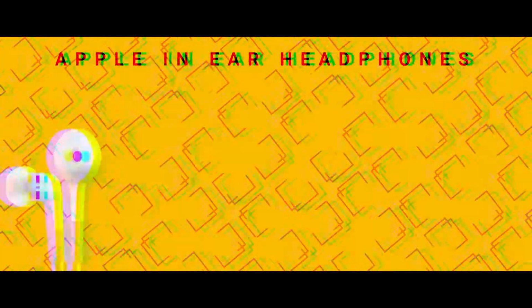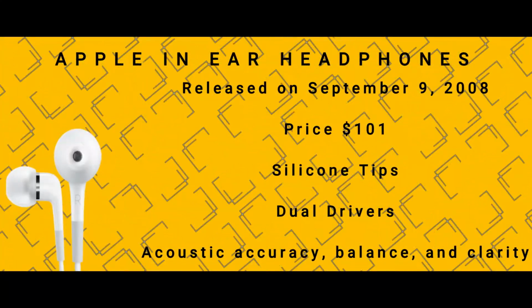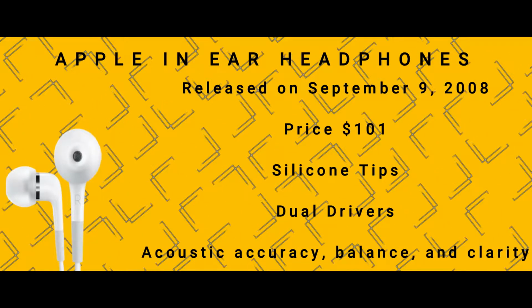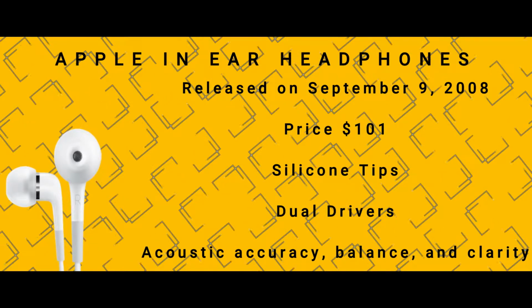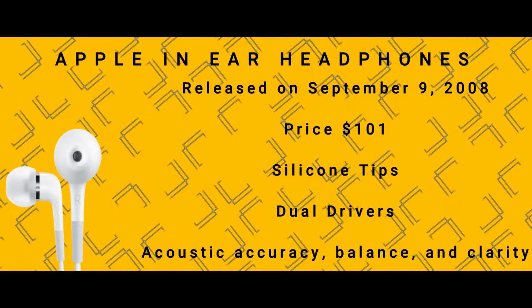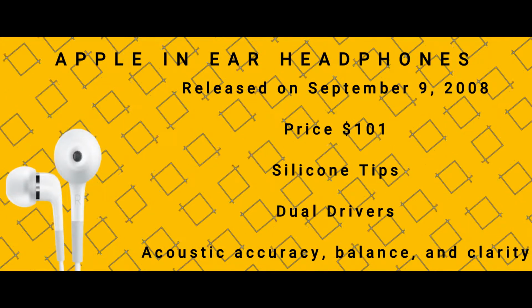Apple in-ear headphones were introduced on September 9, 2008, intended as a premium option compared to Apple's bundled earbuds. Like the regular earbuds, they have a remote control and microphone built in. They added silicone ear tips and dual drivers which enhanced acoustic accuracy, balance, and clarity.